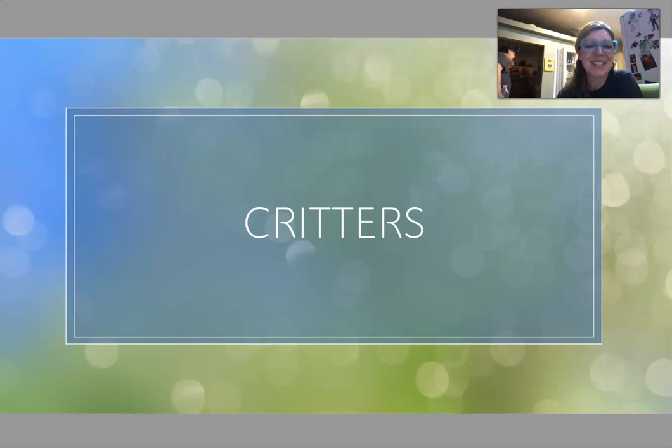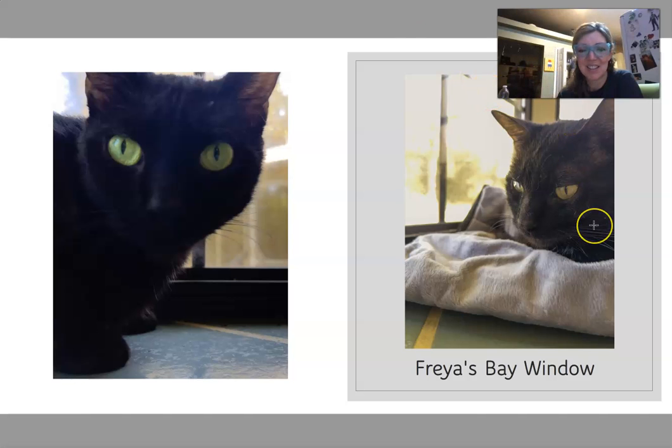Here's your critters. Cute. I have a student named Freya this year. So this is pretty. I like it, but it's not quite clear. This one is clearer, but we've got some kind of washed out highlights here. So that's something that you could maybe work toward getting better images by the end, and then you could have pet portraits. I like the title critters though.